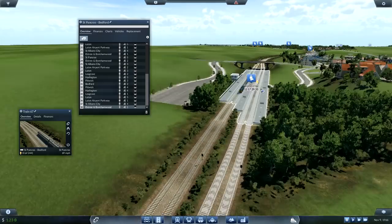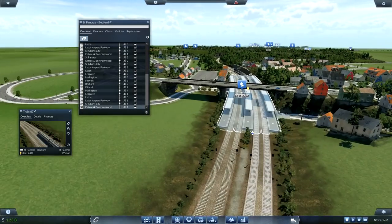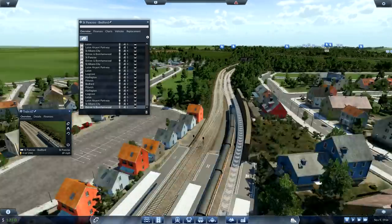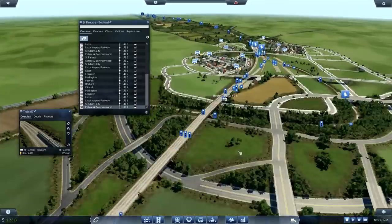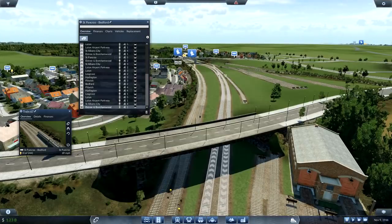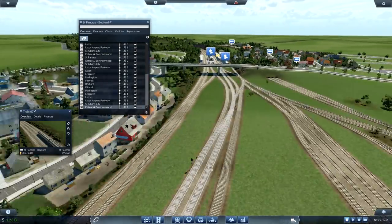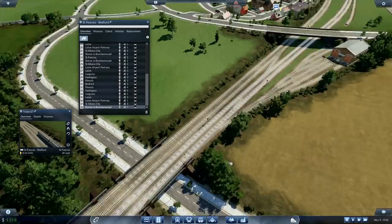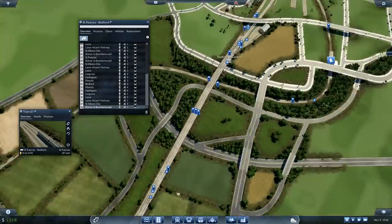Now we need to check for any other super track decisions from the AI. They're pretty good at making a mess of it. I think we're okay now. We'll be terminating there and turning around. I can't see any unnecessary crossovers.